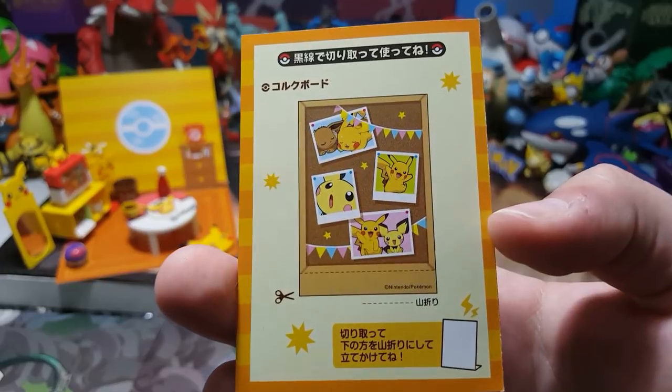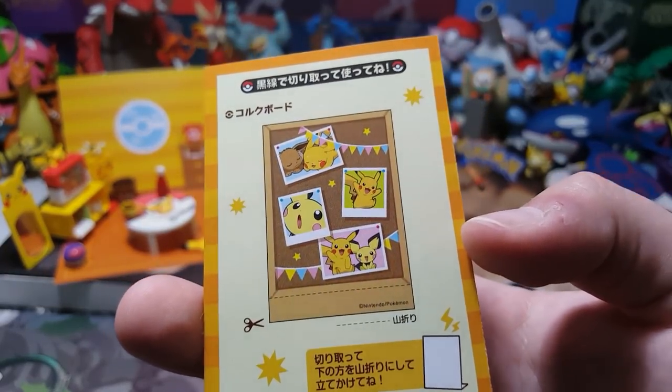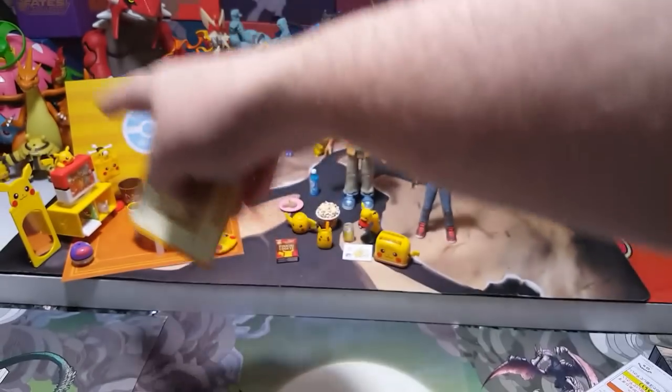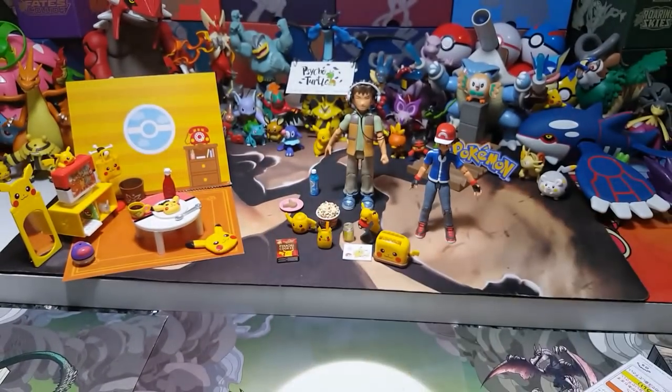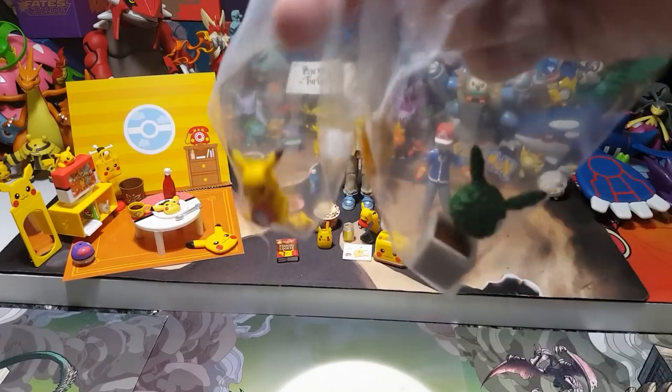Oh! Look, a little like planning board with Pikachu pictures. You know you cut that out and then you hang it on the wall. Yeah. Oh, they should have made more rooms. They just made the living room. They should have made like the bedroom, the kitchen. This is crazy. Yeah. Let's get the stuff out of here.